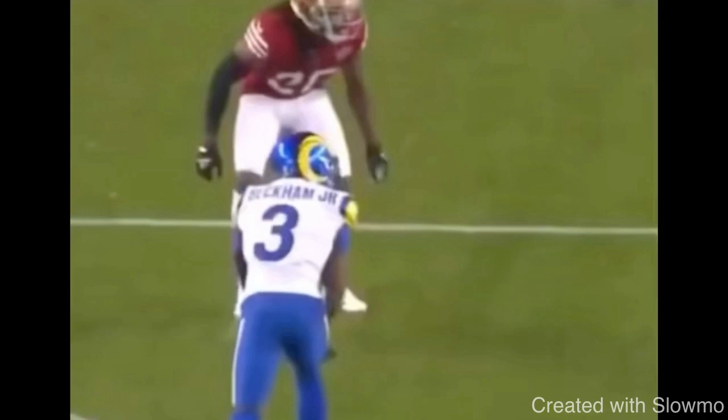Okay, so I hope this video helps you guys out. Hope it teaches you a few things about how to structure your routes and how wide receivers can react and think on the fly.